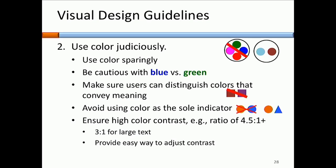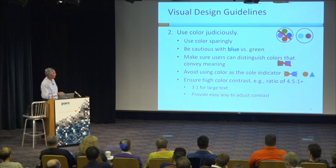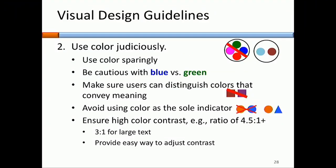Be cautious with blue versus green because, as I said earlier, some people have trouble distinguishing blue from green because of the yellow tint of their eyes. Make sure users can distinguish colors that convey meaning in your site. So these two might be problematic. Those two colors might be problematic for some people. Not for me, but they would be problematic for some people.